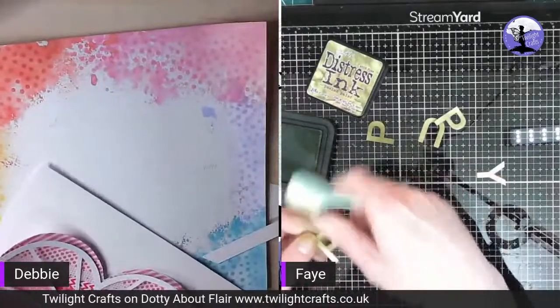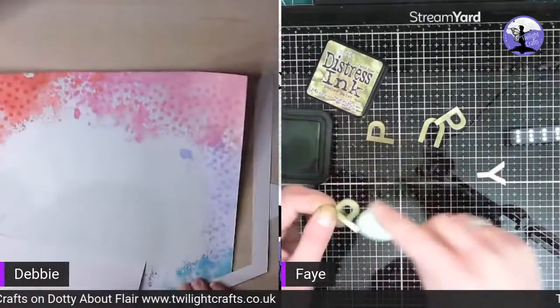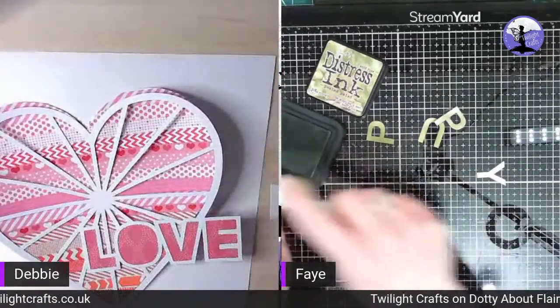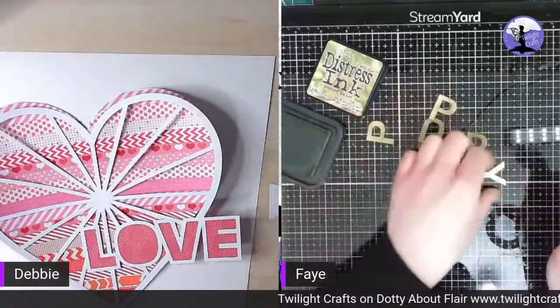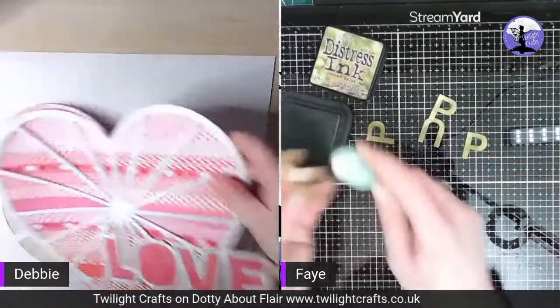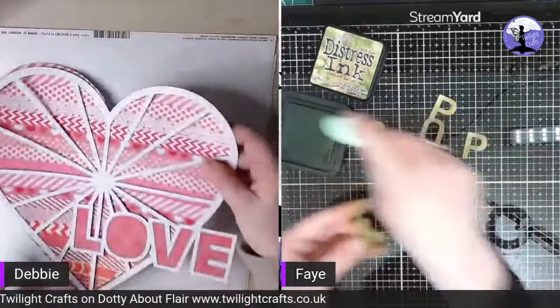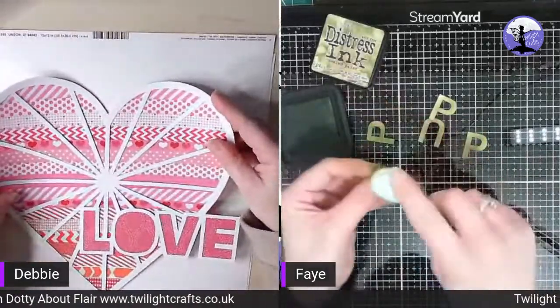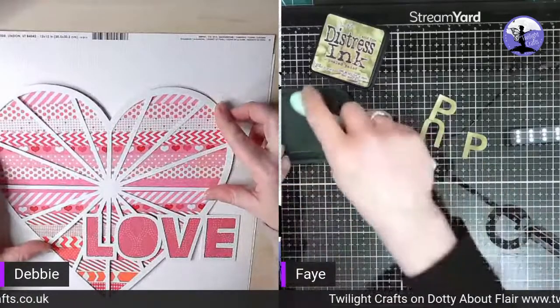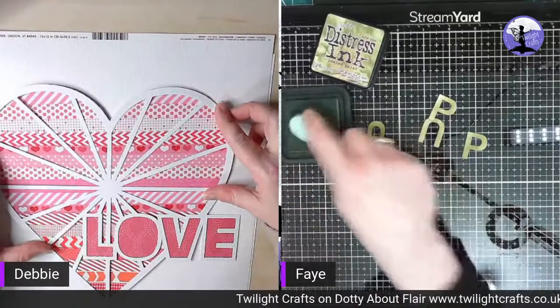Yeah, Melanie, this is a new idea that we were thinking, right, lots of people have got lots of washi tape. What could we do? And then Debbie came up with this idea where you back the cut file with strips of washi, and it's good. It works with those sort of cut files that have got larger background pieces.